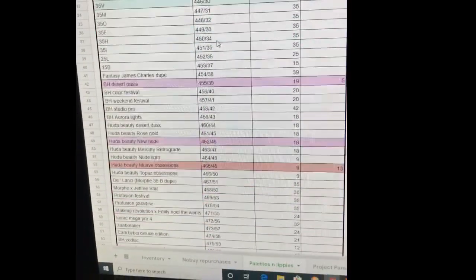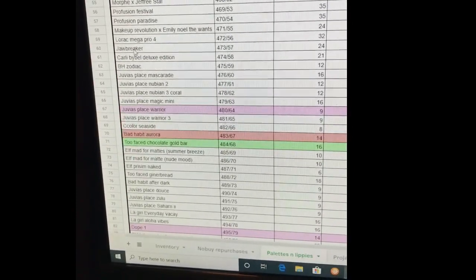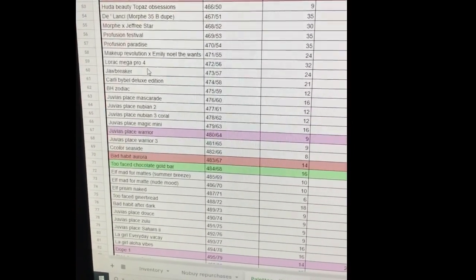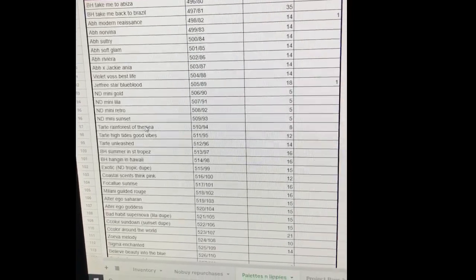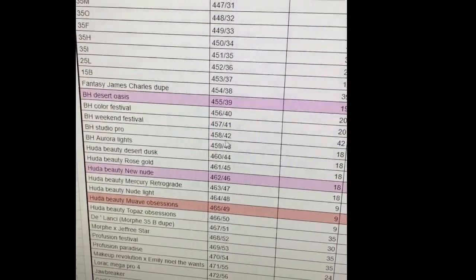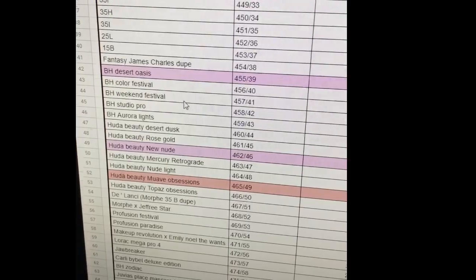The first number was number 57. So if I scroll down here and find number 57 right here, that is my Jeffree Star Jawbreaker palette, which I'm so excited about. And then let's scroll down. Number 94 right here is my Tarte Rainforest of the Sea. And then the last number that I drew was number 41, and that is my BH Cosmetics Weekend Festival palette.